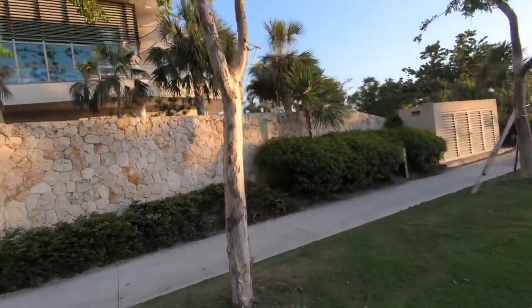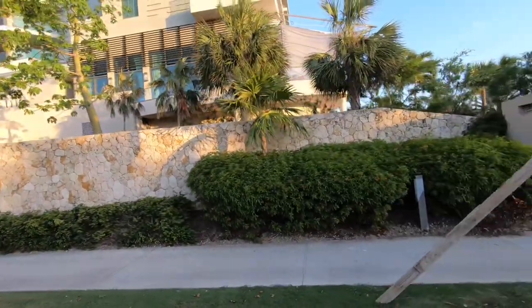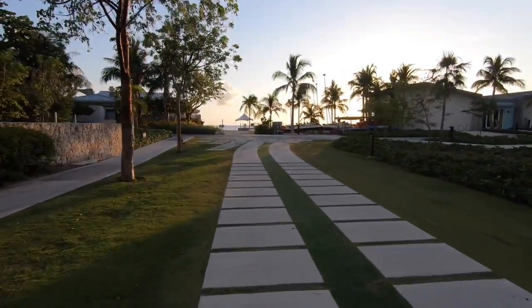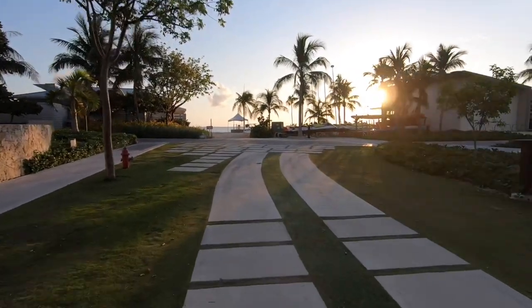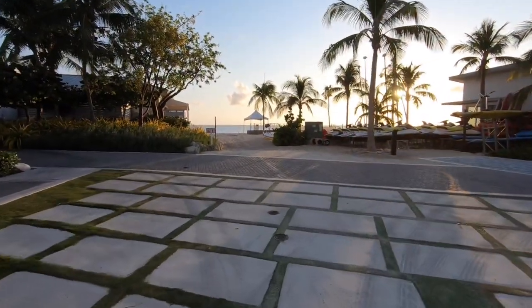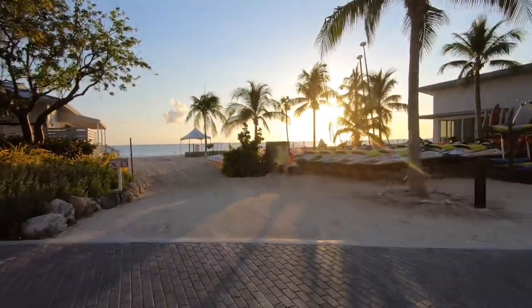Right by Kimpton, which you'll see in my other videos. It's one of the nicer hotels on the island. We live very close to it. We can actually see it from our backyard. And yeah, you see up ahead is the beach. Should be another beautiful sunset though.